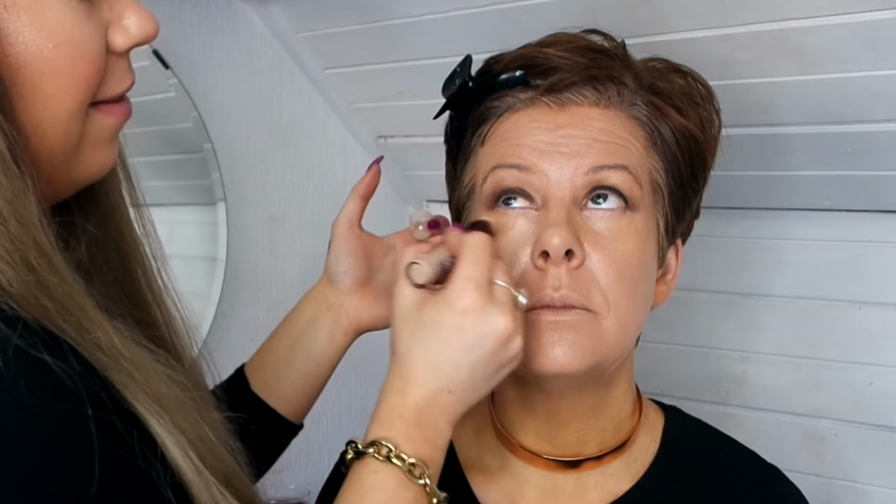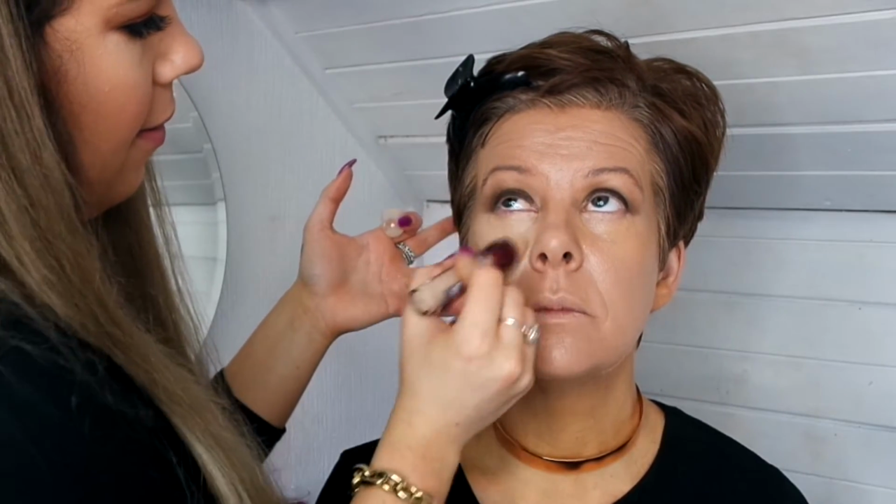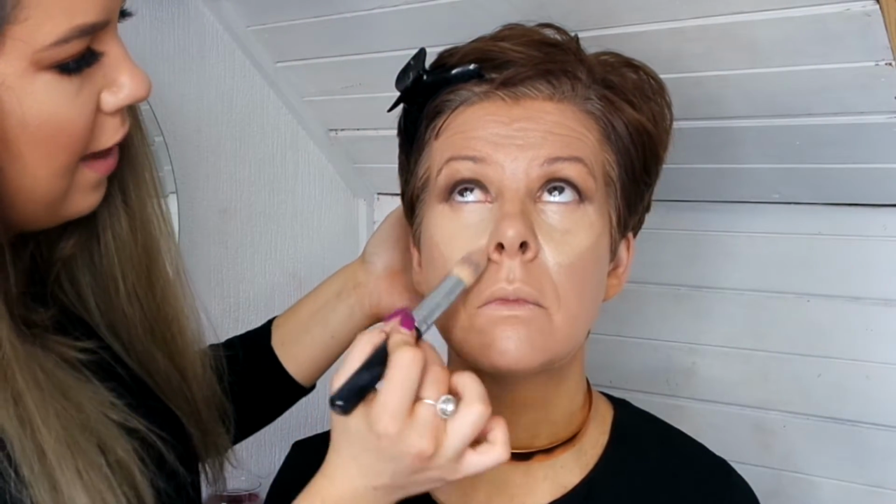So I'm just popping this under Mum's eye in a sort of triangle area. Taking my favourite blender brush that I use to blend my concealer. This is one again from Crown Brush. I pick these up when I go to eye mats, and this is the pointed blender brush, and I just like to just slightly pack under the eye.